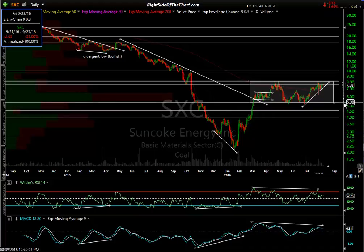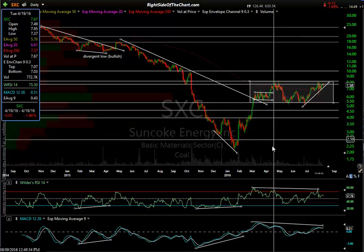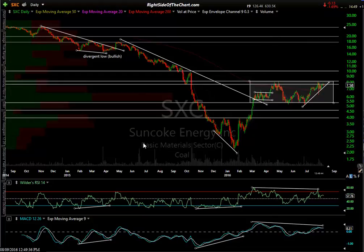So using an RR of 3-to-1, you could allow for an 11% stop loss, or even tighter if you want. You're right at the top of the range, so just put a stop just above those recent reaction highs. That's probably going to take you under 11% for your stop loss, so better than a 3-to-1 RR on that one. All right, next up, BTG.